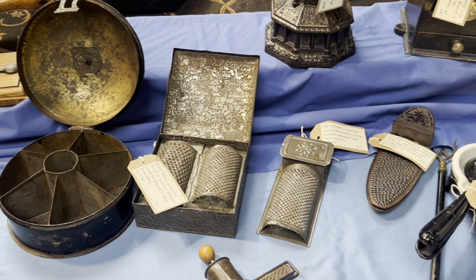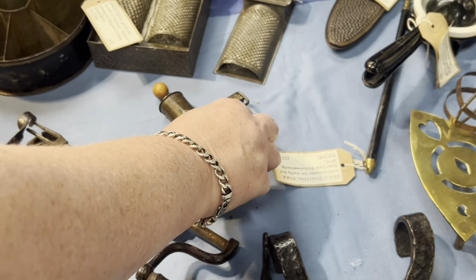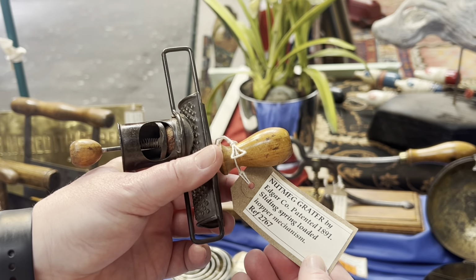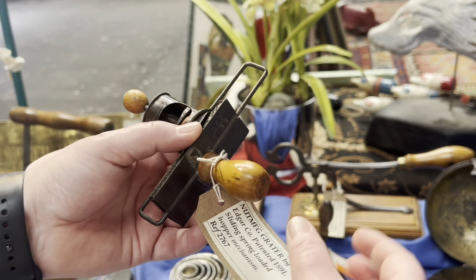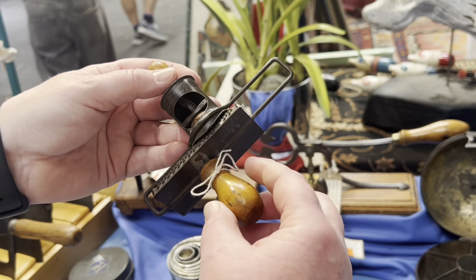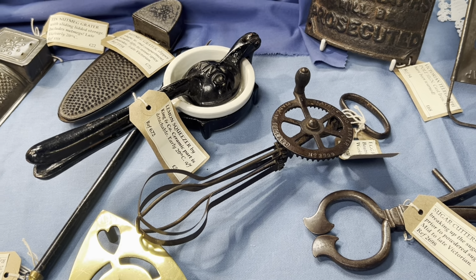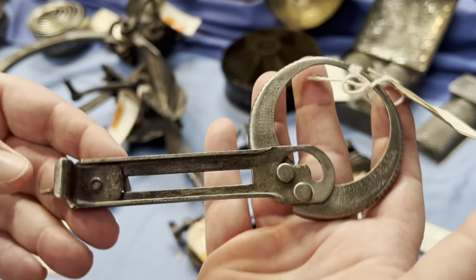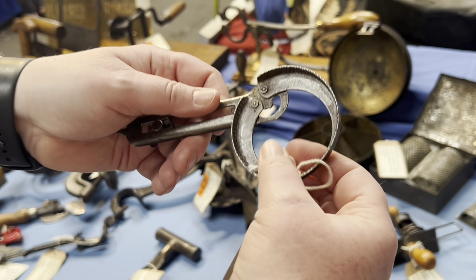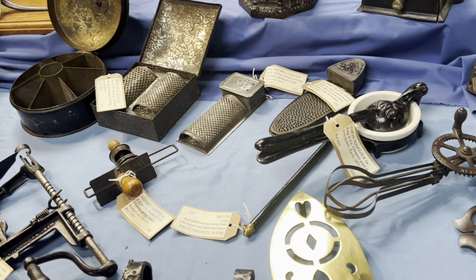Nice vintage kitchen bits on this one. What'd you say? Nutmeg grater? Not seen one of those before. Patented 1891. Wow. Very nice. Lil, look at that whisk. That's nice, isn't it? Well, you've got an old tray. Oh, let me see. Perhaps that opens. Does it open? I'm not sure. That's nice. Definitely some unusual bits here today. 1910.